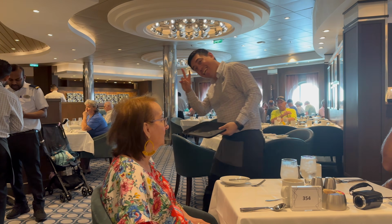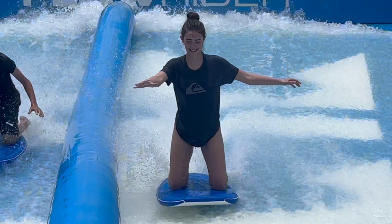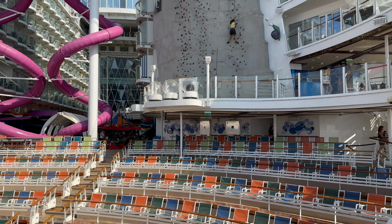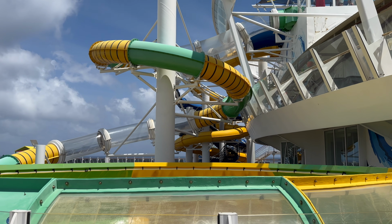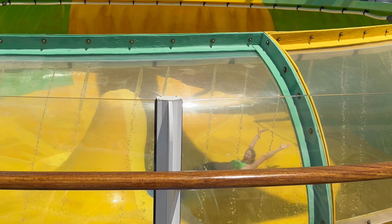As we cruised to our first port, which was Roatan, Honduras, we enjoyed our second relaxing and fun day at sea. The kiddos enjoyed the flow rider, climbing the rock wall, and zipping down many of the water slides, all complimentary here on Harmony of the Seas. We wrapped up the day by returning to the main dining room.